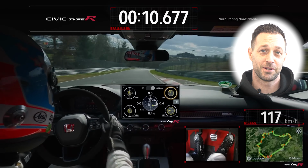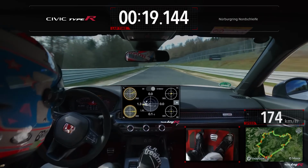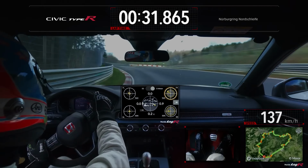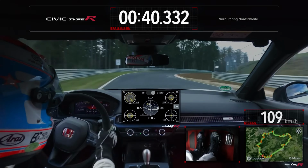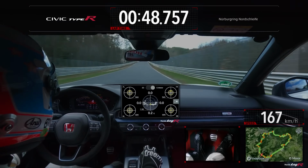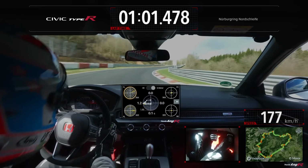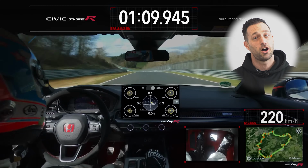A little bit of oversteer to start the lap off. This is going to be interesting. Making the most of all the curbs available. Fully committed into flute cuts. One of the fastest parts of the track coming up here, reaching speeds of 250 kilometers an hour, 150 miles an hour.